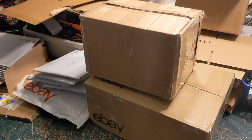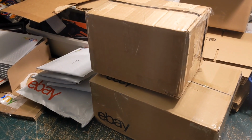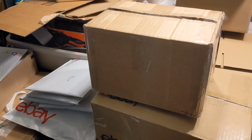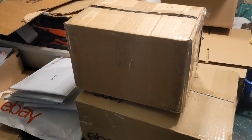All right, so we have all of the orders packed up. But now what? Now what do you do? Okay, so I go and print my labels, and then it's ready for the post office the next day, or later that day, depending on what day you're doing this.